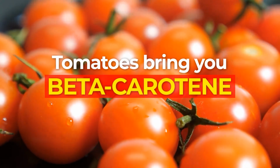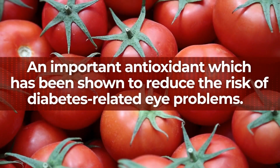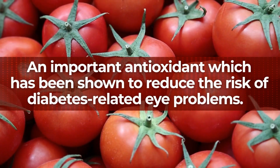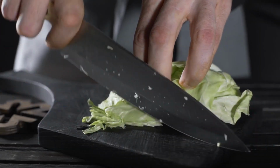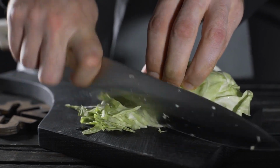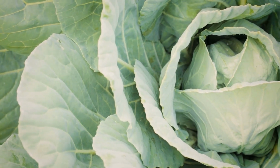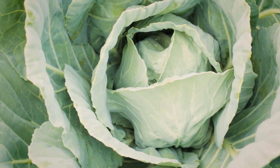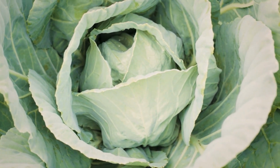Tomatoes bring you beta-carotene, an important antioxidant which has been shown to reduce the risk of diabetes-related eye problems. And don't forget to pack your wrap with extra fiber content by including some freshly chopped cabbage. Fiber-rich cruciferous vegetables, like cabbage, have been found to reduce the risk of a post-meal glucose spike.